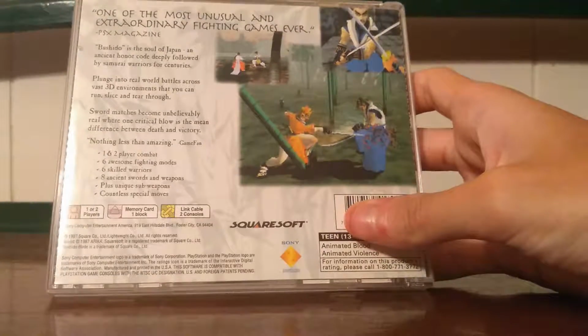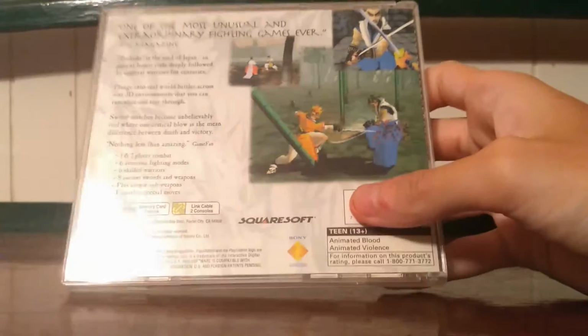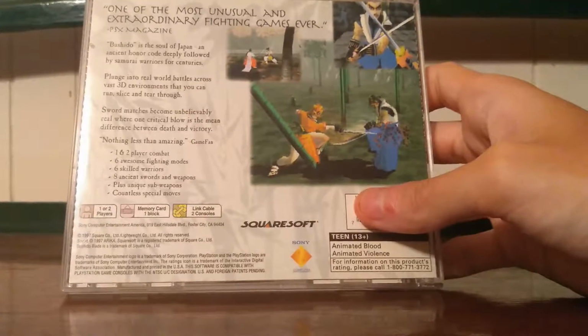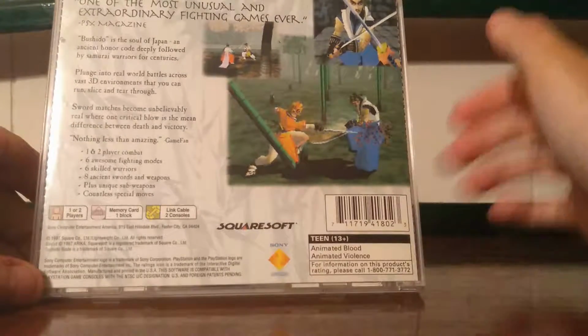But the idea of it is actually pretty neat because you've got a first-person point of view, and it's all quick-paced, and one move could be the difference between the end of the match or you still fight another day.